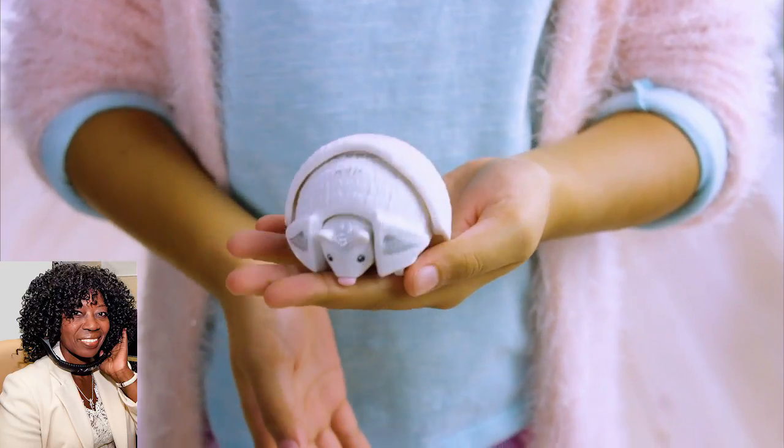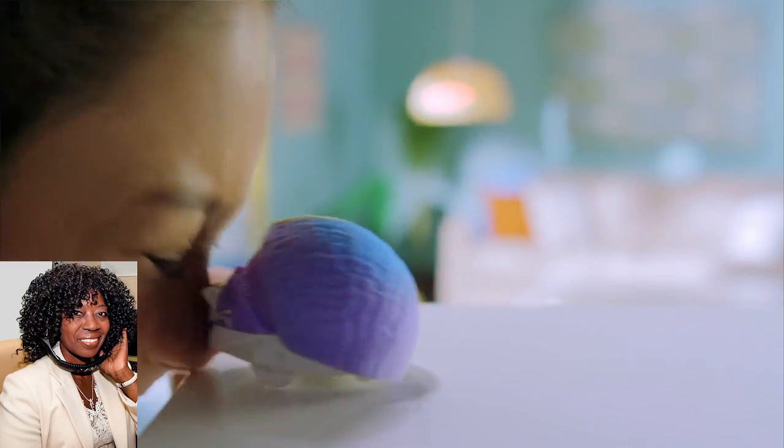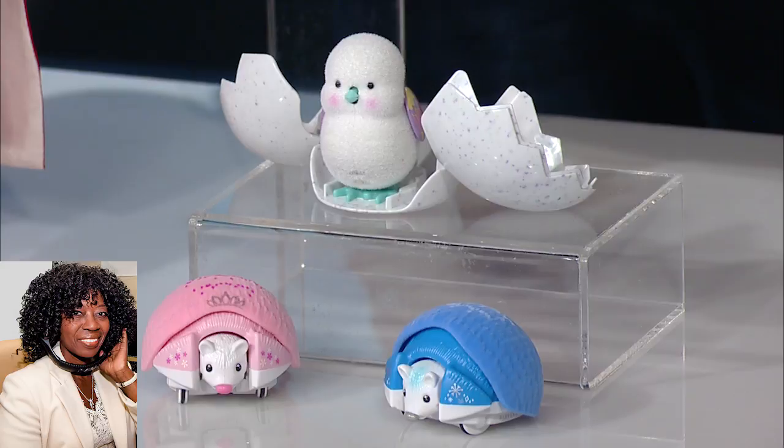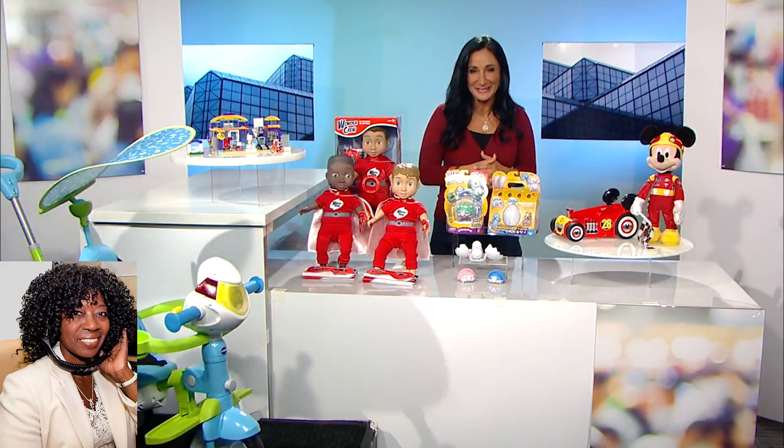Now, a hedgehog, we might not want a real one at home, but this one's adorable. It's going to crawl and move around, but when you tap its nose, it instantly goes into a little ball and hides, and then it'll come back up ready to play again.